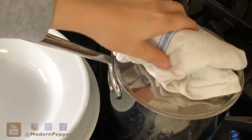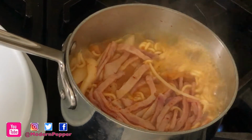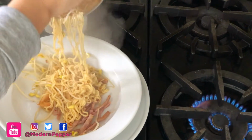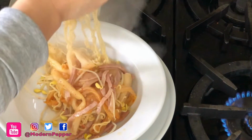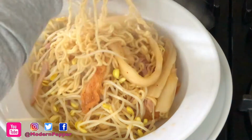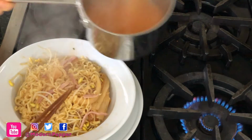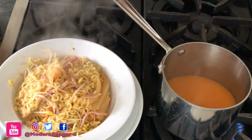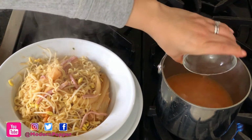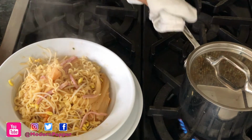All right, it's been 60 seconds. Ooh, it smells so good. We're gonna put everything in here except the broth. The broth remains in the pot, and we're gonna pour everything out onto our serving bowl. Oh, look at that broth. That broth looks really good. And then we're gonna put this back on the stove, and we're gonna take our 1 egg and we're gonna poach it in this broth. Put the lid back on and let that go on super high heat for 60 seconds.